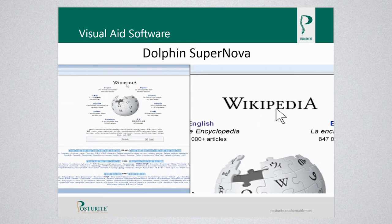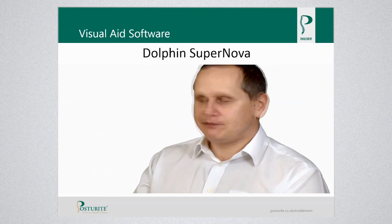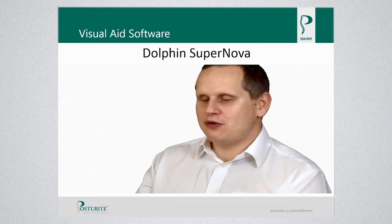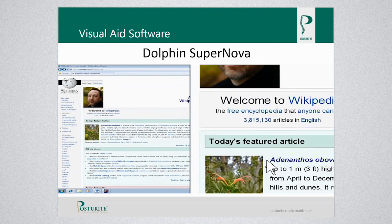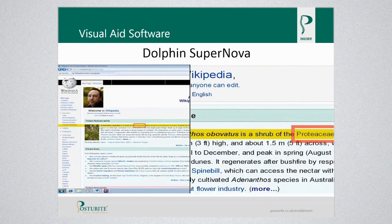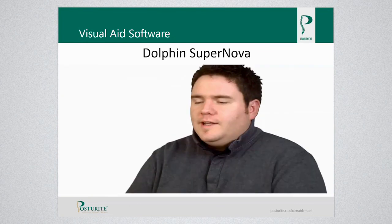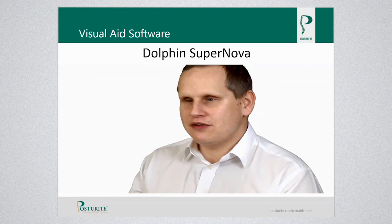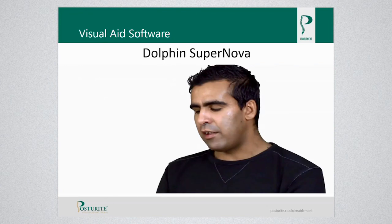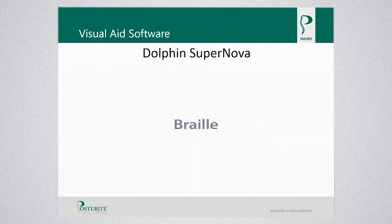Wikipedia, the free encyclopedia. Sometimes after a long day, or perhaps when their eyes are getting weary, they may find that a little bit of extra speech support is helpful. Today's featured article. Adelanthus subovitus is a shrub of the Proteaceae family, endemic to southwest Australia. Supernova speech functionality is completely customizable to work with the widest range of applications. Totally blind users, gives them back their independence that they might have lost through the loss of their eyesight. Braille.